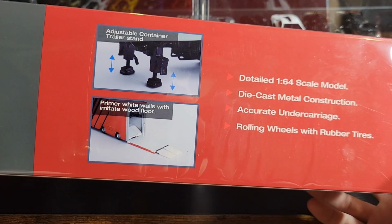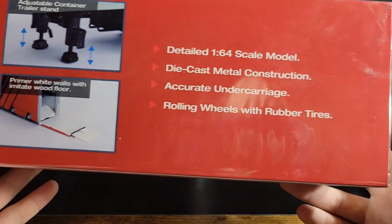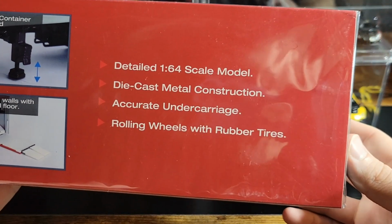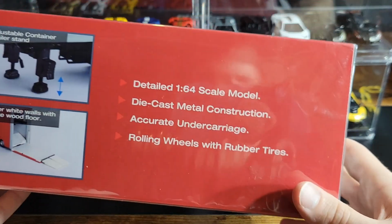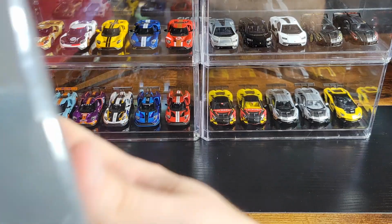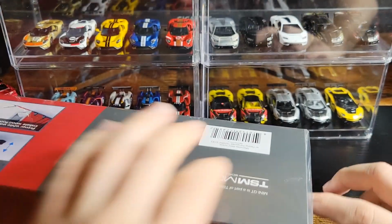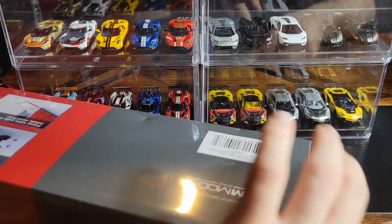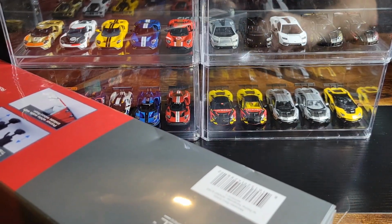You've got the little raising feet on the trailer, and then like how the back end comes down on the container. So pretty cool. Detailed 1/64 scale model, die-cast metal construction, accurate undercarriage, and rolling wheels with rubber tires. So pretty cool. On this side right here, it says Actros in red. And then on this side, it says Mini GT in red. It's really hard to handle and move around on the desk, but yeah, we'll go ahead and get it opened up now.